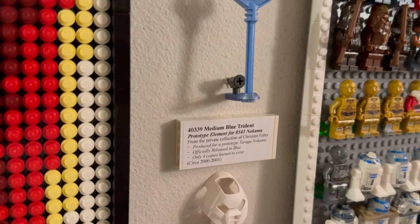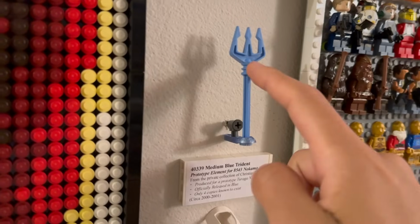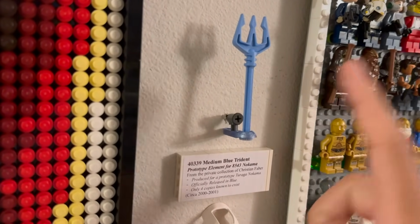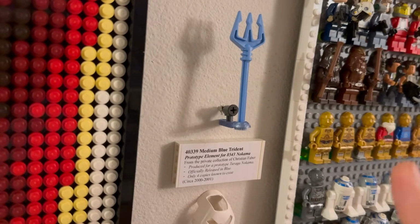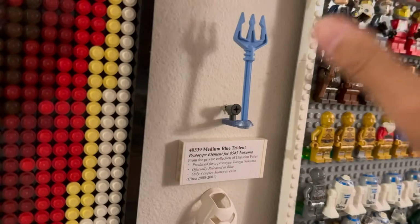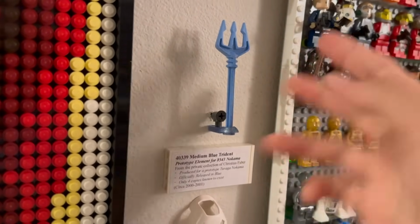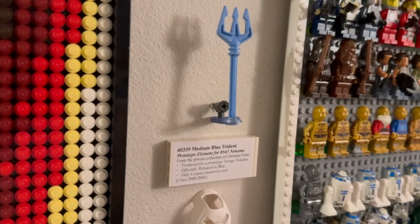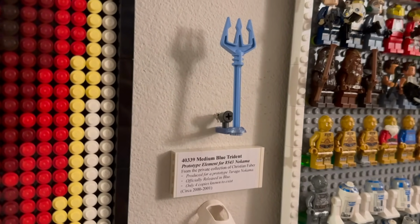Moving on to another prototype element here, we have the medium blue trident. This, of course, never was molded in medium blue. It only came in the solid blue, and this actually came from Christian Faber. I know that 4 copies that we know of exist. I owned 3. I sold one of them with his permission, of course, and kept the other two, one for myself and one in my collection, because I'd love to trade it for a prototype in the future. And I know one other person has it out there, but that's really all that we know of, and it's super cool.